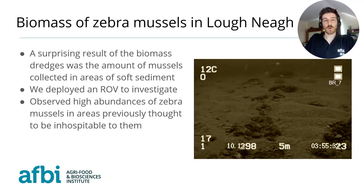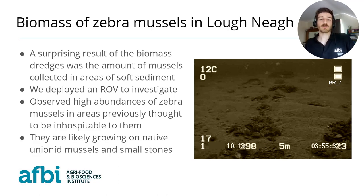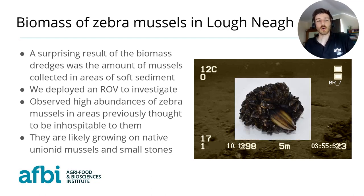And what we observed was quite large aggregations of zebra mussels in areas which we assumed were going to be inhospitable to them. So this is a screenshot from a video taken on the ROV from Ballyronan Bay in the northwest of the loch, sorry. And as you can see, the substrate is predominantly sand, but we get these quite large aggregations of zebra mussels growing seemingly on the sandy substrate. Now it's quite likely that these mussels are growing on either native unionid mussels, as I showed you before, or on small rocks.